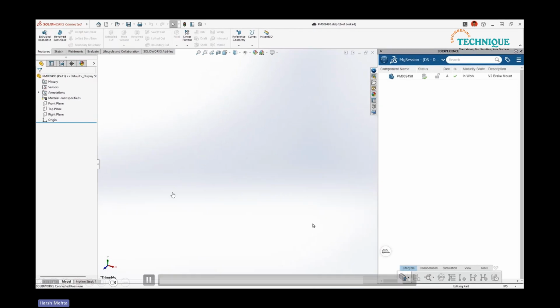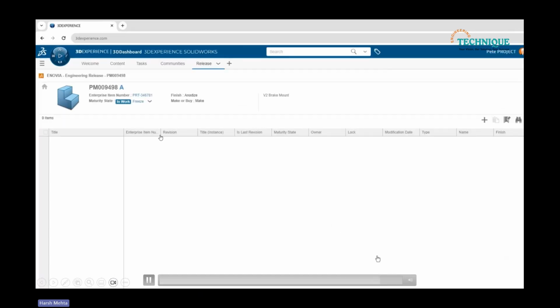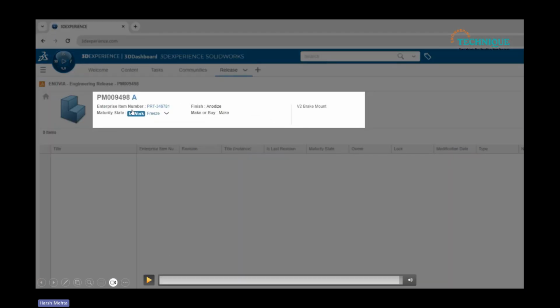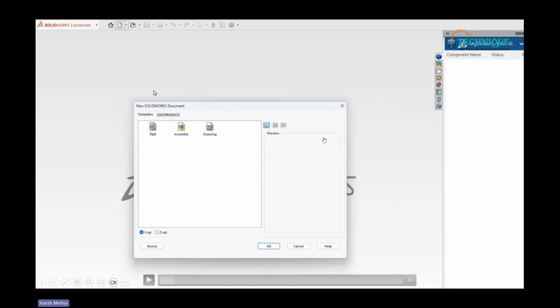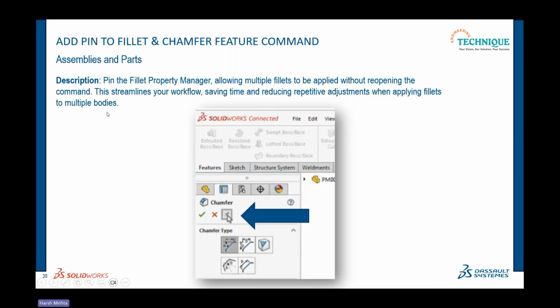Now we can create the part, and all the data will be saved name-wise in our 3D space. Yes, so this is the main collaborative enhancement.